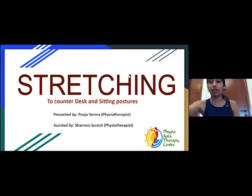If you do have a yoga block or a cushion handy, that will be great. And if you have a yoga mat, that would be brilliant. So you can do them with us.